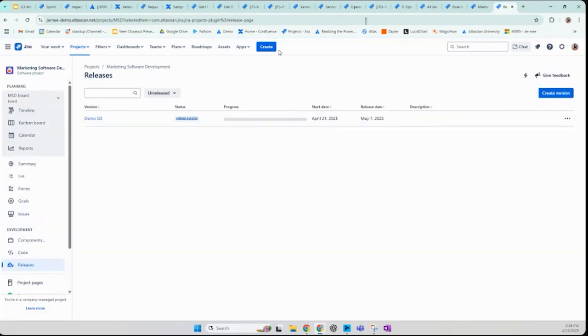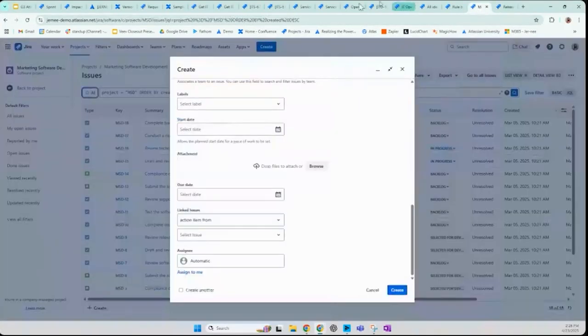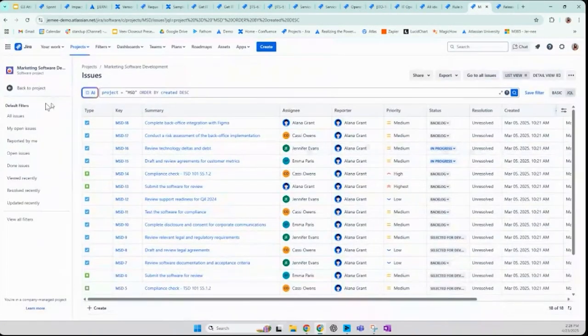For the software development projects, we also have sections called releases. In these releases, we can track what tasks are bundled into that release to make sure that there is no oversight or unforeseen errors once that release date comes.